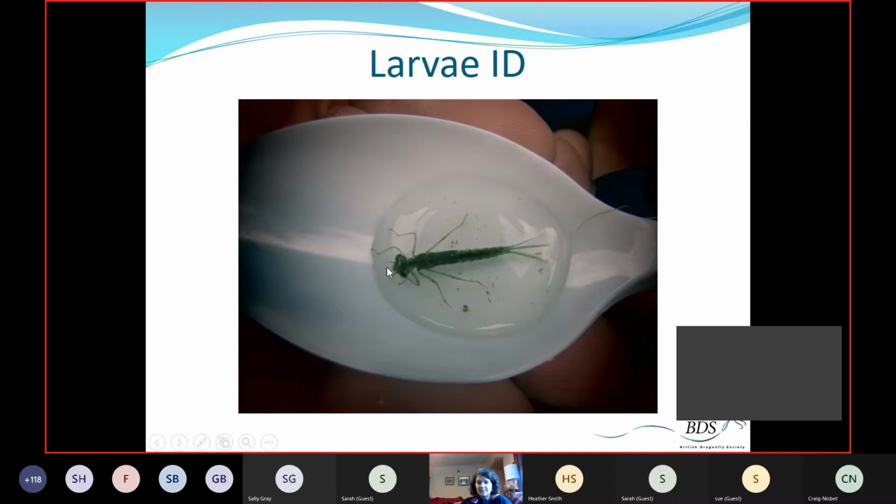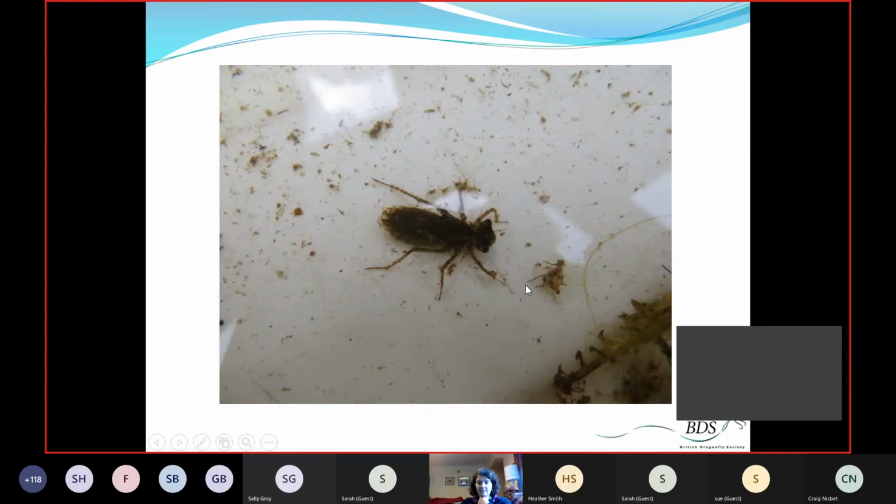So damselfly larvae have 3 caudal lamellae, 3 tails, 6 legs, and they'll grow up to about 2 centimetres long, approximately.